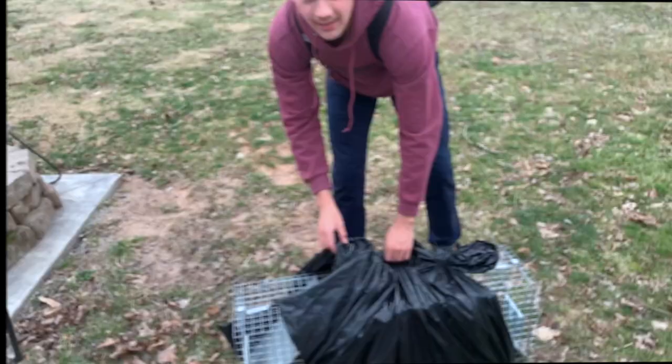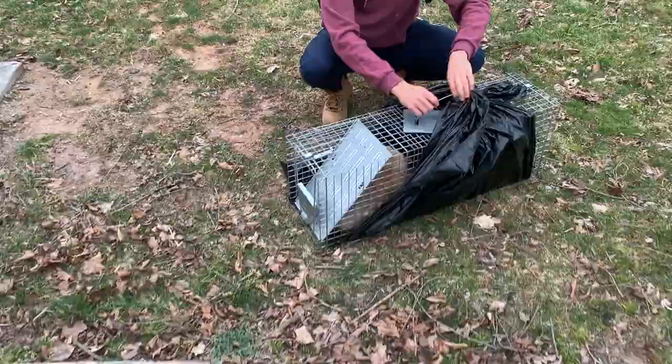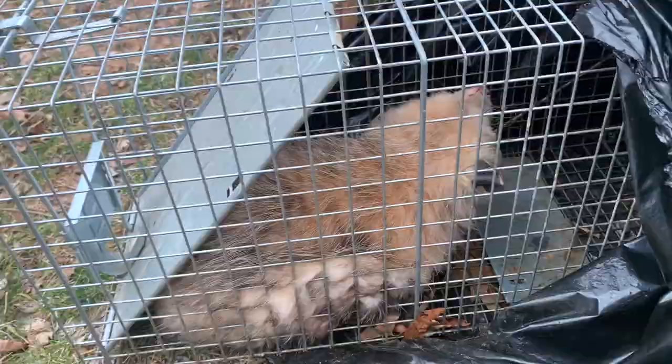Okay guys, we got a big old opossum here. We caught it at one of our wildlife trapping jobs. We used a double entry cage, fully open, so you can see. He's pretty heavy. This is probably a 20 something pound possum. Might be a new state record. There he is. We put the black trash bag over it to keep it calm. But yeah, the double door works super well.